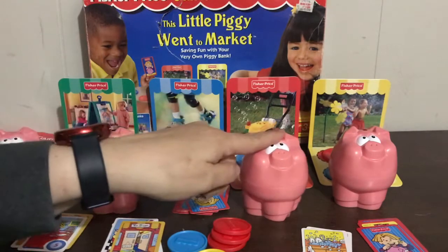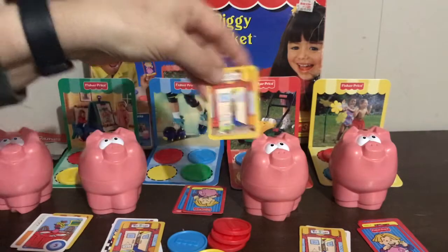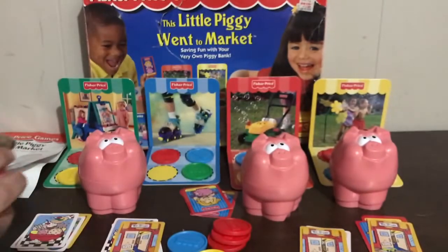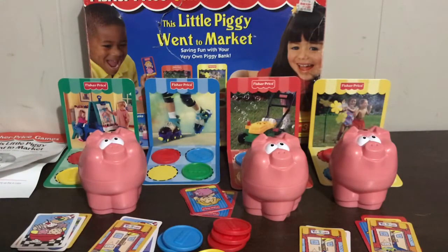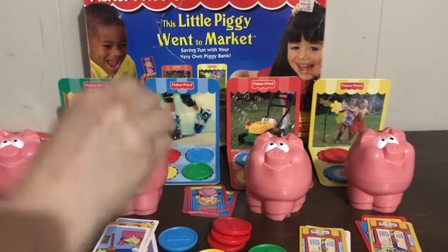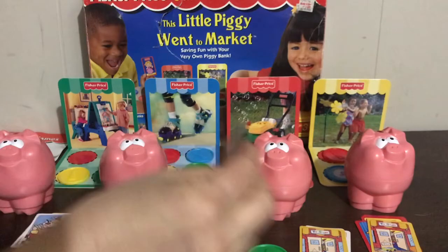So now it's Red's turn. Toy store again. We won't have to do that. Yellow's turn. Toy store. Green got the ice cream, so we have to give back a coin if you have it. Good way to replenish the bank. Blue's turn. Blue coin. Red's turn. Yellow.